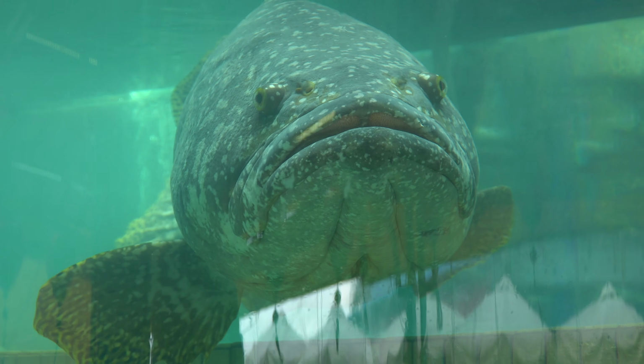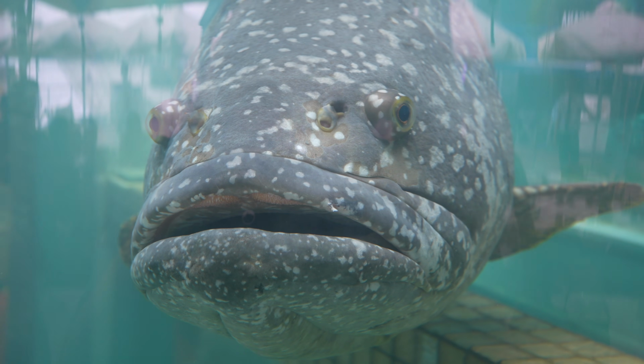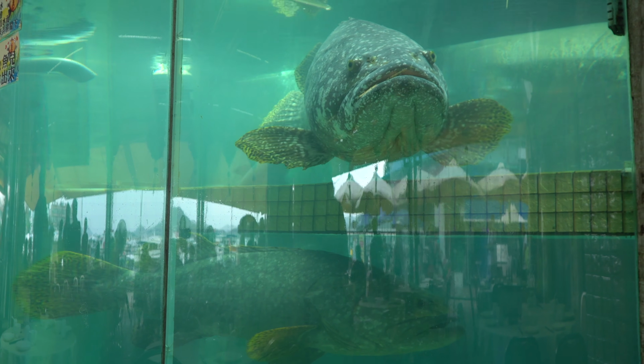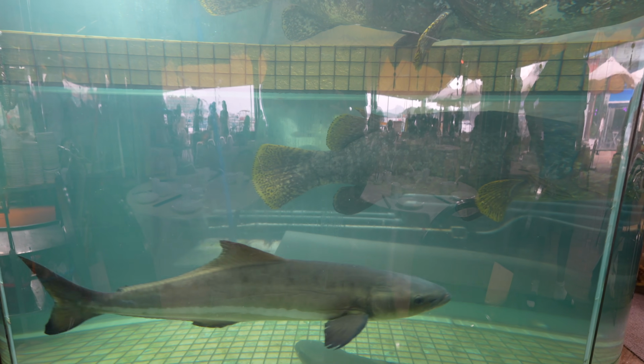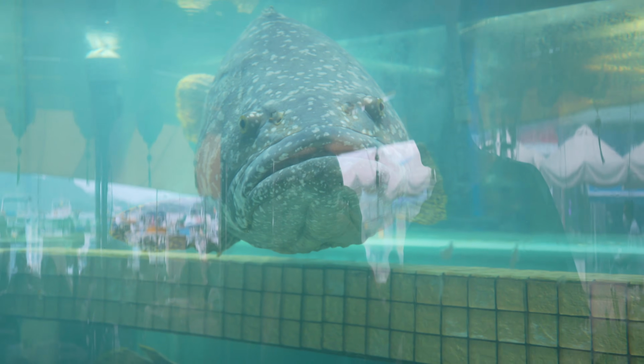By far the largest fish in this restaurant is this massive Goliath grouper. I don't know if you can tell on camera how big this thing is. It is absolutely huge. I don't even know if it's for sale. If you're gonna eat this, you'd have to come with like two buses full of people in order to eat this thing. It is so big. Look at that. I don't know, like 300 or 400 pounds at least.